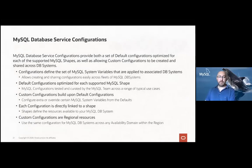So, MySQL configurations. These are the building blocks, if you will, of launching a DB system. So I'll start with that. A configuration is essentially a stored set of system variable config that we store, and then you can apply against any DB system that you launch.